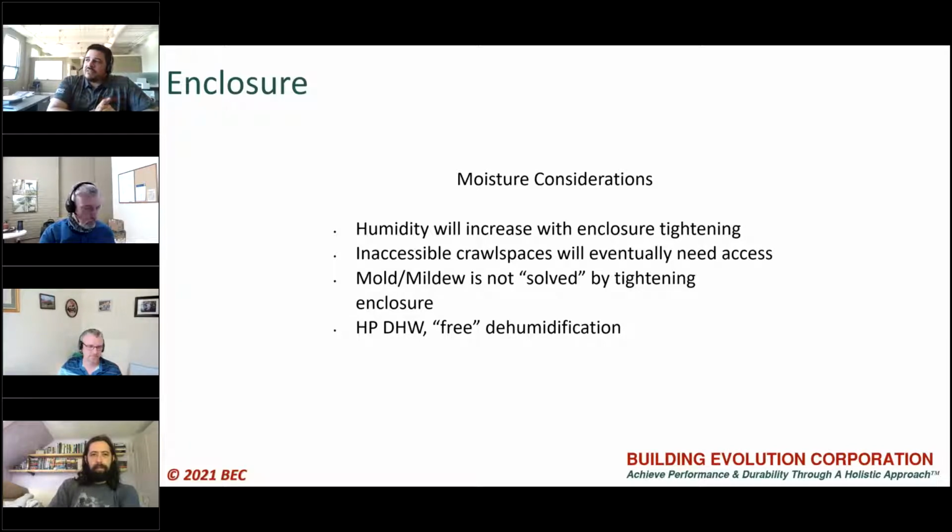Mold and mildew is not solved by tightening the enclosure. You know, yes, adding ventilation to your attic in some cases, and air sealing, insulating the attic floor is going to help reduce the likelihood you'll get mold. But if the mold has a food source and water source, it's going to keep growing. Just because you take away something doesn't mean you stop it from growing.